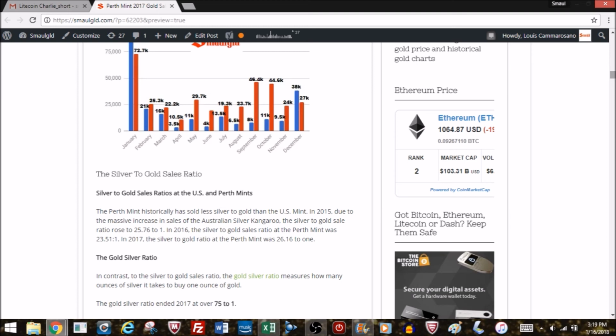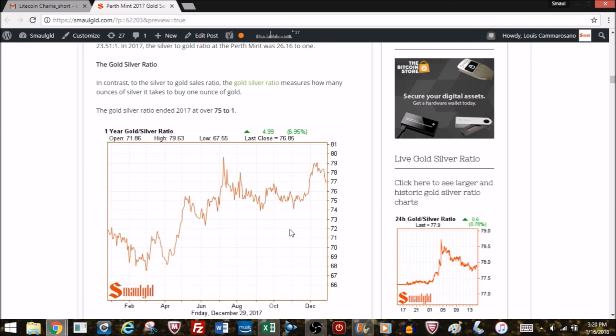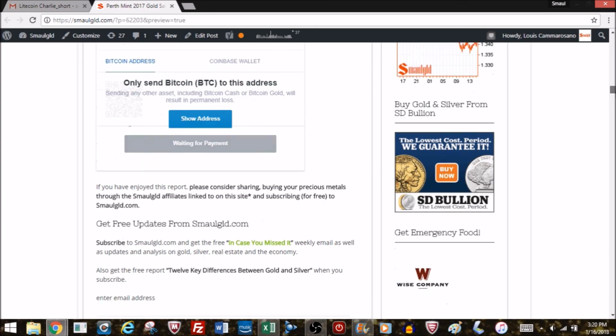It used to be in single digits. But in 2015, the silver to gold sales ratio at the Perth Mint was about 25 to 1. 2016, it was 23 to 1. And 2017, last year, was 26 to 1. Now, the gold-silver ratio has not been doing very well the last 5 years, and last year it went up again from the high 60s up to the high 70s by the end of the year, closing the year at 76.85 to 1. And if you look at where it is today, today is January 16, 2018, and it's at 77.9 to 1.